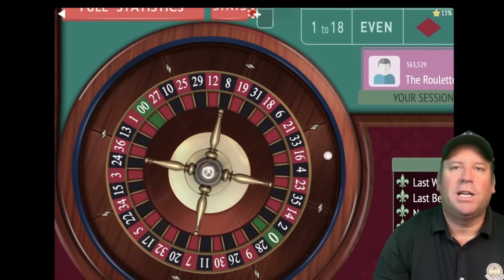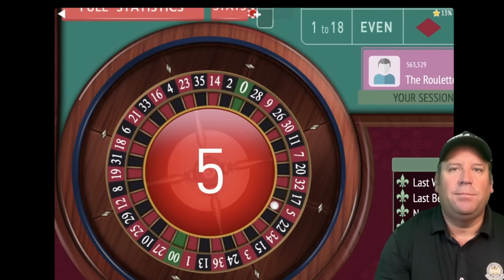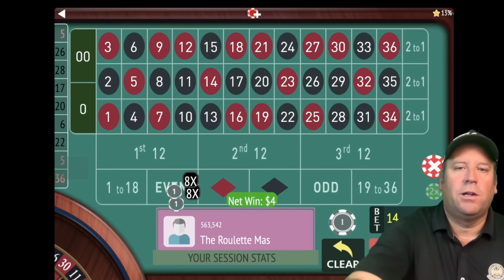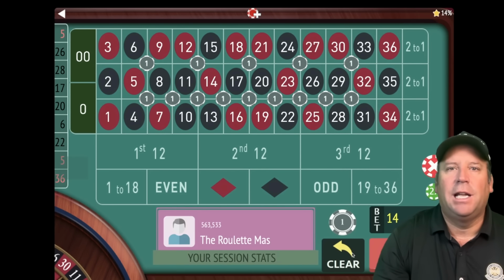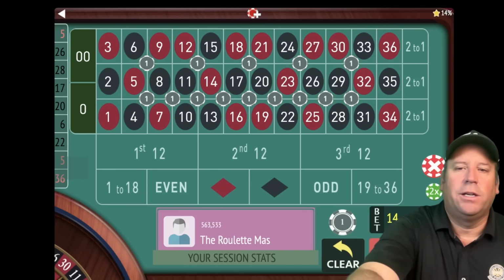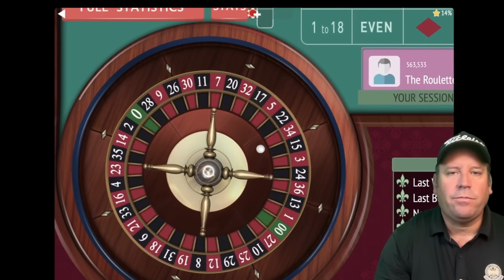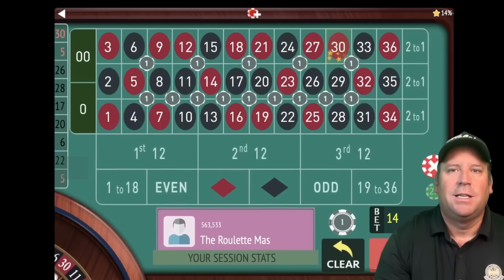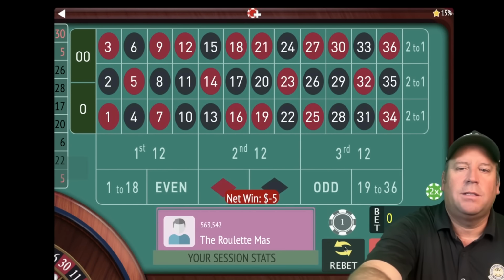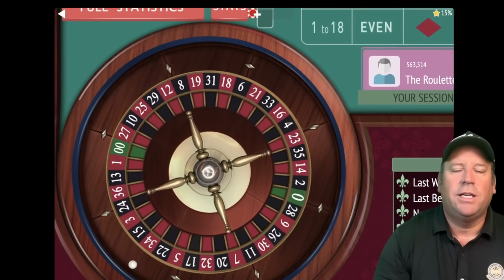And we'll go over what those jackpot numbers are again as we go through here. That's a 5 red. Okay, that's a $4 win. We'll take it. We're up 98. And again, the jackpot numbers are 8, 11, 14, 17, 20, 23, 26, 29, and 32. No more bets. So let's go ahead and spin and see what we get here. That's a 30 red. Okay, that's a partial loss. So we increase by 1 unit. We go from $1 to $2 on each one of those bets.